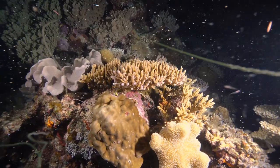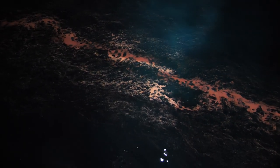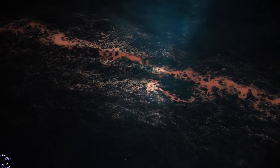What it looks like, it comes out in various sizes, generally from larger colonies. They have little packets or bundles, nice and pink. So often in the morning you might see a pink slick right across the surface.